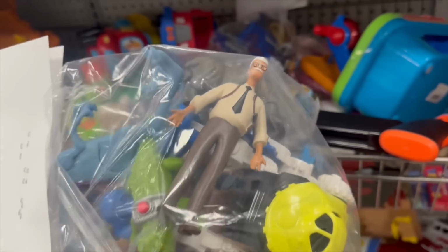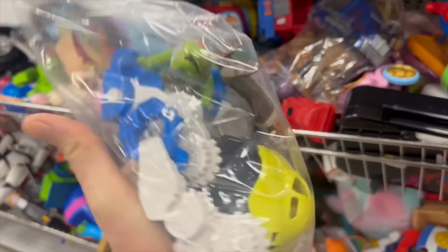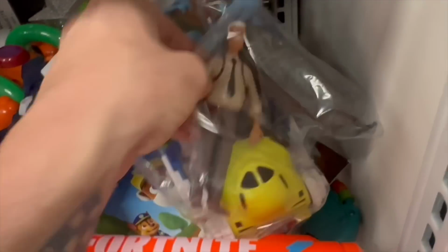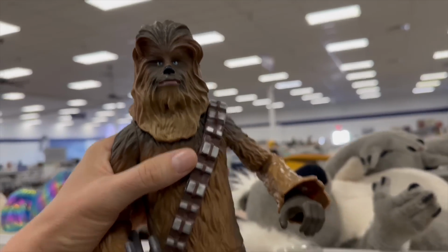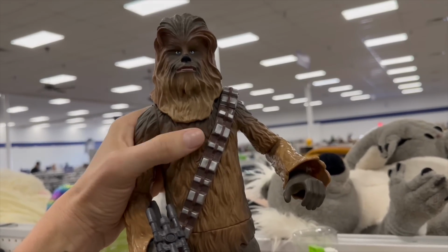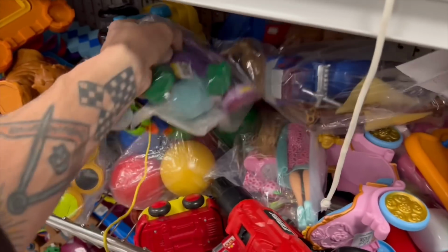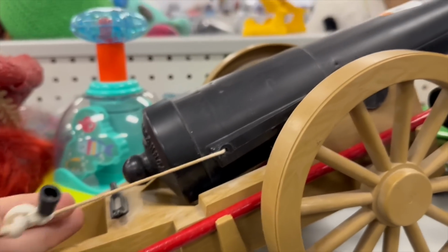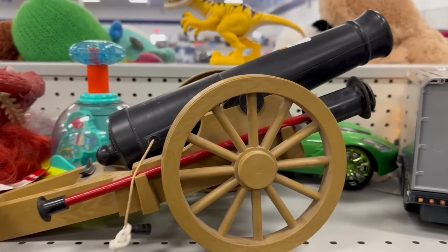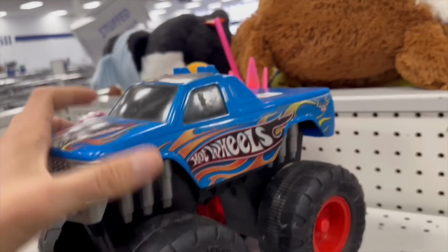Let's see what's in this bag here. Oh, we got the police chief for Gotham, right? He's like a bendy figure. This Chewie actually talks. Look at this thing, I just found this buried in here. It's made by Remco. It's got the dart and a pull string. That is freaking awesome. Look at this Hot Wheels. I don't know how old it is. It might be a newer one, but it's pretty neat.